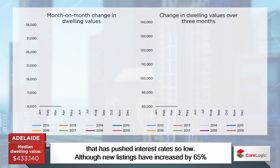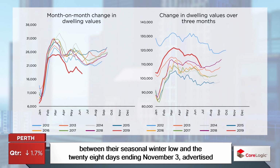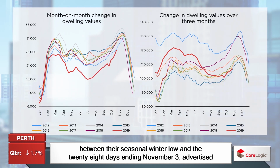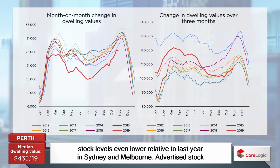Although new listings have increased by 65% between their seasonal winter low and the 28 days ending November 3rd, advertised listing numbers remain 14% lower than a year ago across the combined capitals, with total stock levels even lower relative to last year in Sydney and Melbourne.